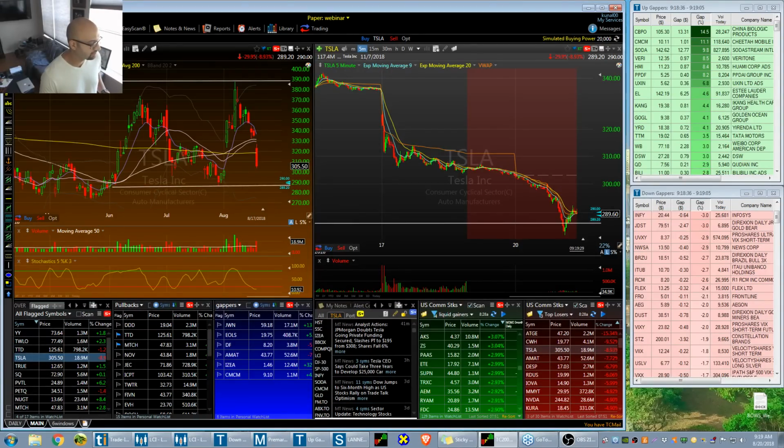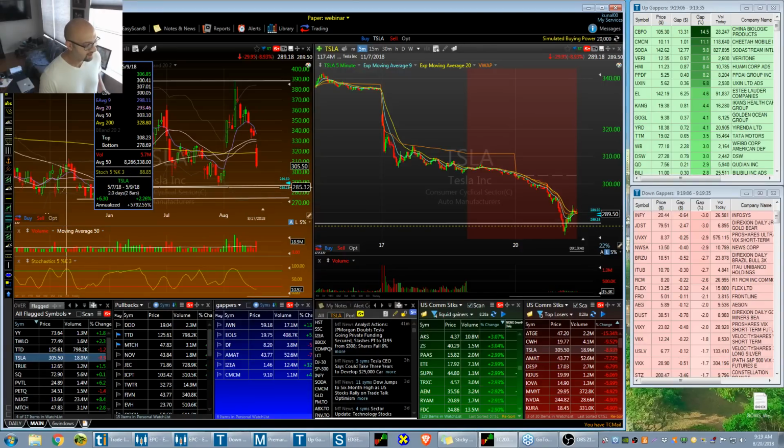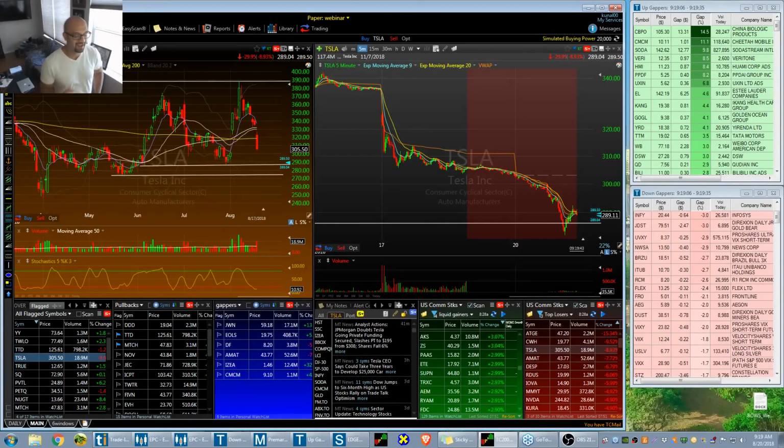I'm watching these two support levels for a rubber band long on a bounce. You can see here you've got 2 different levels forming. One's at 276, the other one's at 286, give or take. You've got about 5 down days in a row right now. So this is day 4 on the down. Another gap down makes it like a rubber band long.